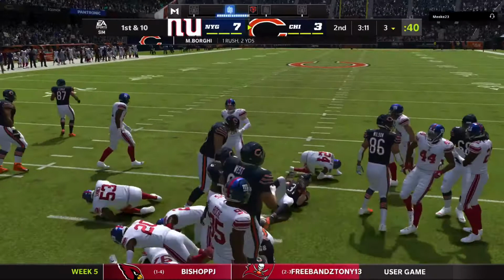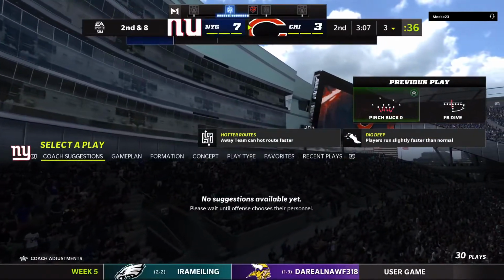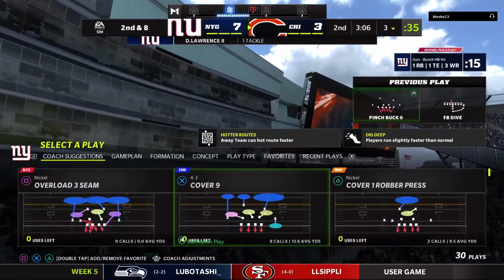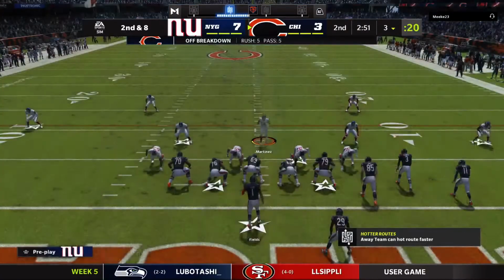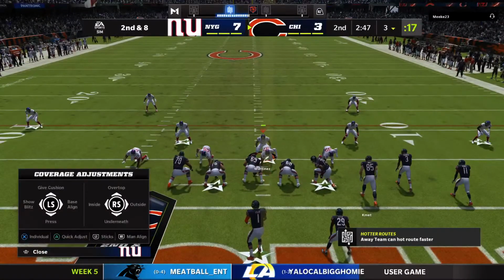And he sneaks his way forward only for a couple here. 2nd down. Well, he got what he could there, just trying to move forward and gain a little bit of yardage and create some space. You know the pressure is going to be tough defensively.